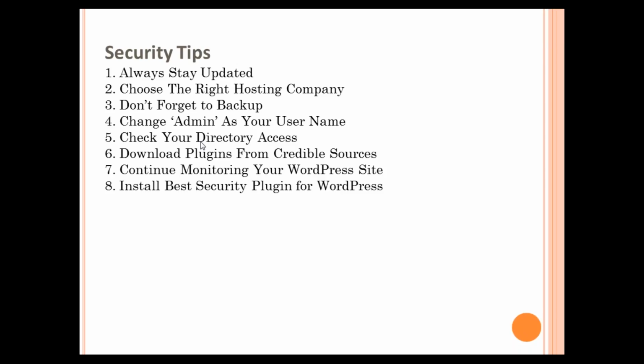WP Security also has user login security to protect against brute force login attacks. With the login lockdown feature, a user with a certain IP address or range will be locked out of the system for a predetermined amount of time based on the configuration settings, and you can also choose to be notified via email whenever somebody gets locked out due to too many login attempts.